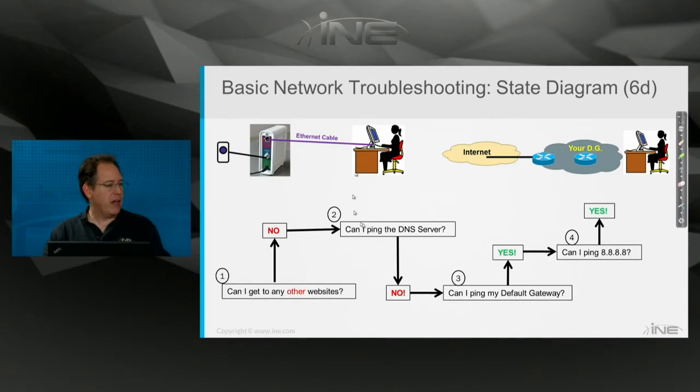So, previously we determined that I could not ping the DNS server I was assigned. Well, can I ping somebody else's DNS server? For example, Google's DNS server. And the answer is yes.